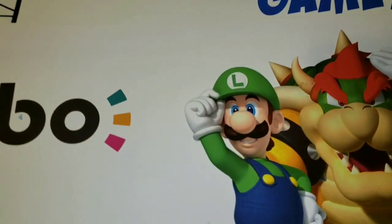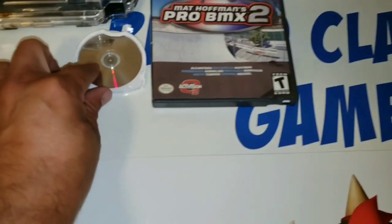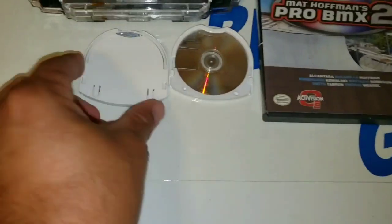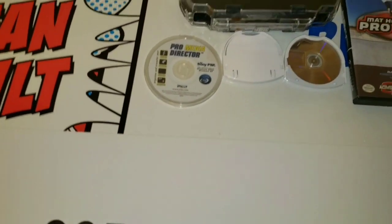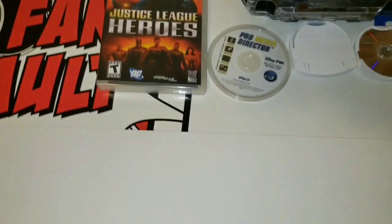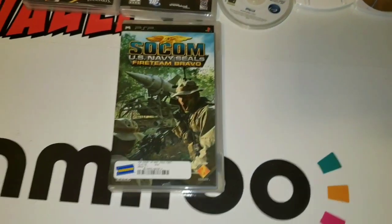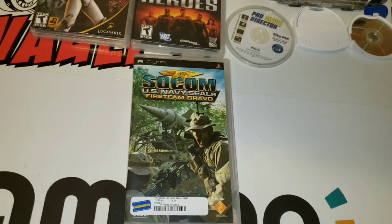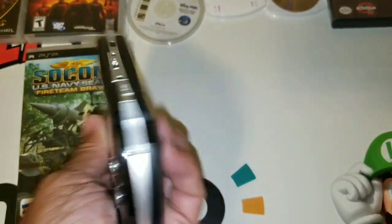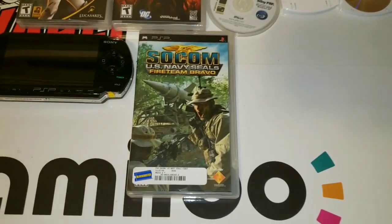The first thing was from the garage sale that I mentioned. It came with this PSP case, meaning that it also came with PSP games. I don't know what that one is, or that one. And this Pro Media Director for the PSP came with Justice League Heroes, Star Wars Battlefront 2, SOCOM, and the actual PSP is a 1001 model. Again, for the whole thing, I paid 25 bucks, 30 bucks.